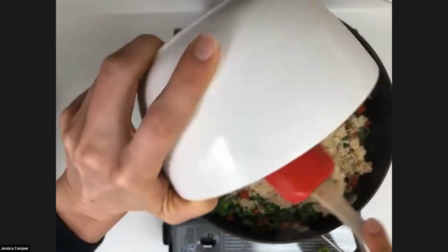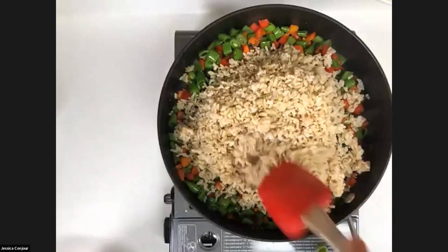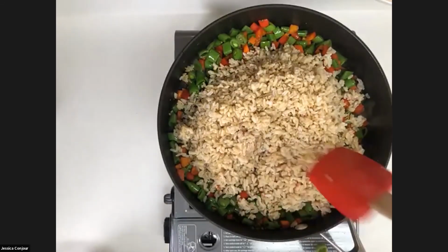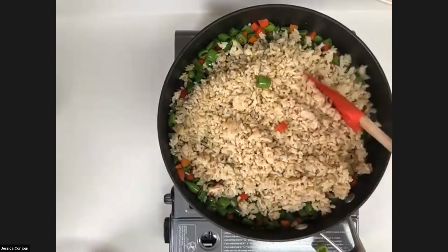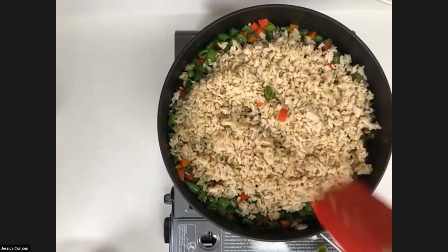I wish I could share the smell with you all as well. We're working on smell-o-vision. Any day now we'll have that ready. Yeah, I don't know. We don't have flying cars.